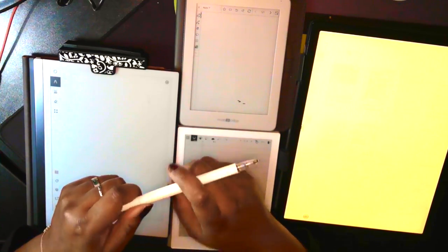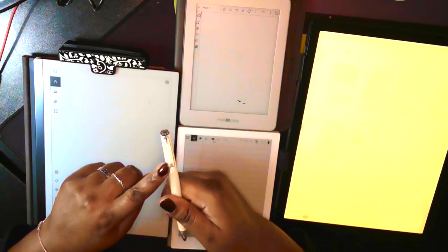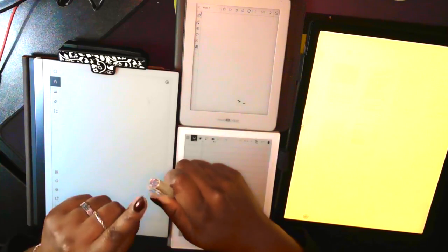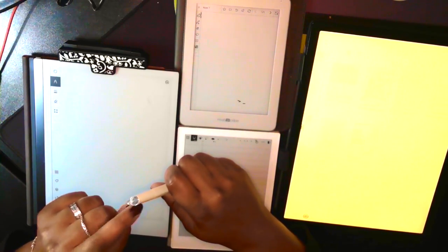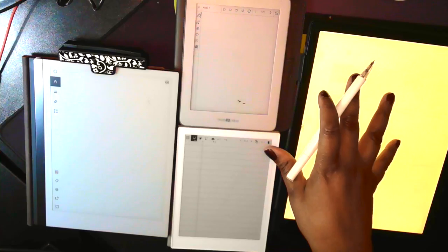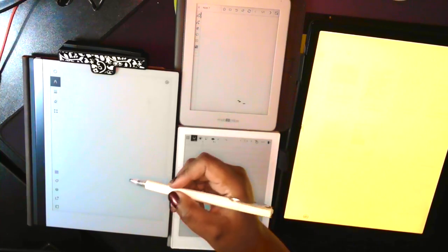However, the writing experience is something different. So as you can see, it has a little clip and it has the pen, but it does not have an eraser. Okay, so just keep that in mind. So what was my experience? And now it is Wacom, right? So it's supposed to be able to write on any kind of Wacom device. All of these are devices that use Wacom technology.